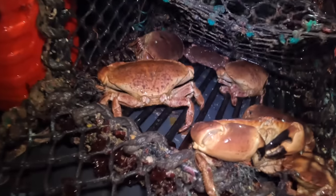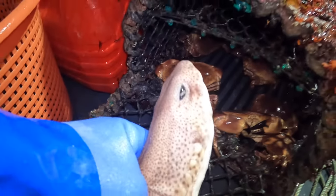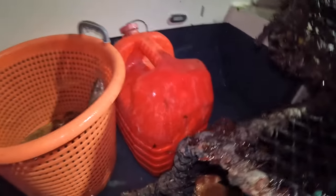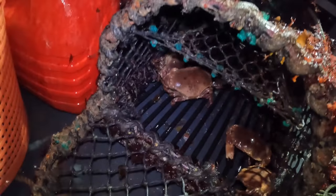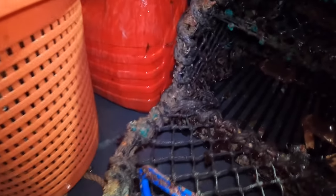And then the second trap, check that out. One, two, three. We've got a dogfish as well. Check that out. He'll be pot bait, so he'll be going in the bait tub. But yeah, lots of brown edible crab. We've got one, two. Definitely two keepers. No, that one is as well. Three. All the rest are too small. So I'm going to empty these, bait them up, we'll get on to the next set, guys. Let's do it.